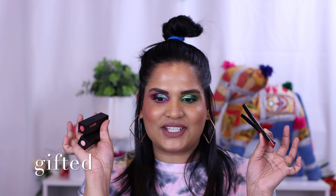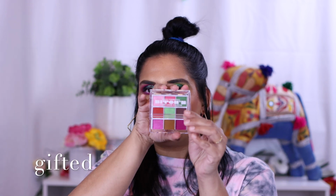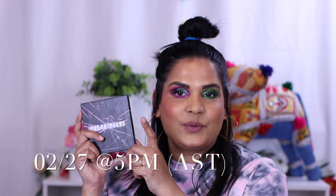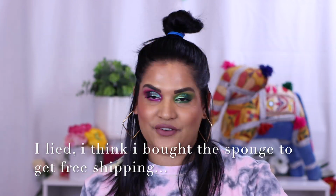Anyways, I got some new makeup. Today was a fabulous mail day. Got off work, came home to some new stuff from Tower 28. They sent me 2 of their new blush shades. I also got the new lipsticks and lip pencils from Midas Cosmetics. They also sent me this adorable cake liner palette that they launched around Valentine's Day. And I got this bad boy, which I've been waiting for. I picked this up on pre-order, and it's finally here. This is the It'sBel Break the Rules palette. This is restocking very soon, which is why I'm making this video. And they also threw in this little sponge, so you can never have too many sponges. Am I right?